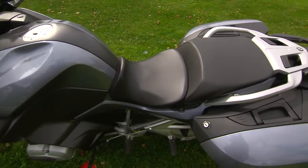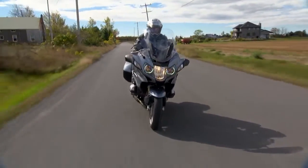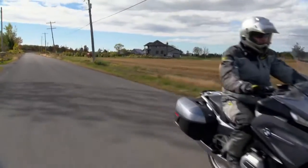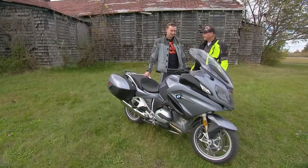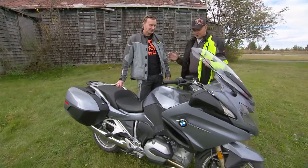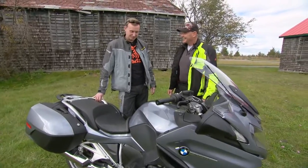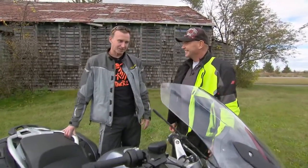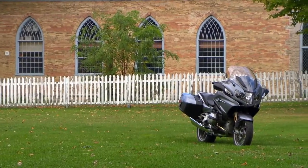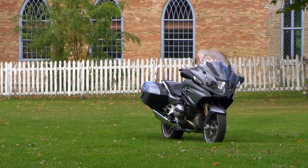Well, let's ask veteran dual sport riding expert, Kevin Burnett. So Kevin, I thought this would be fun to put you on this bike because normally you're in the dirt or riding enduro or cross country and you're a total adventure guy, but to me, this is a different kind of adventure. It is, and I'm pleasantly surprised with it. I didn't think I'd like it because, as you say, most of my bikes have knobbies on them. This is pure road, but it works so well on the road. I really, really like it.